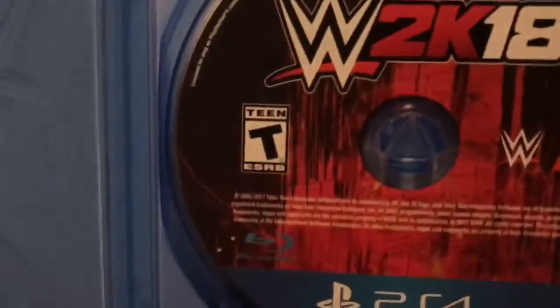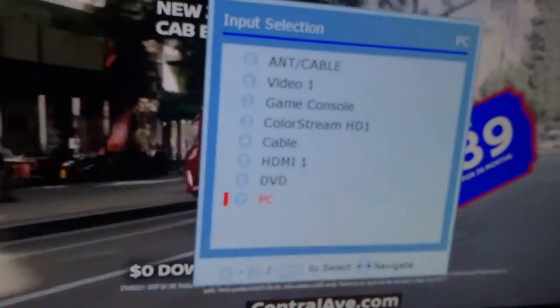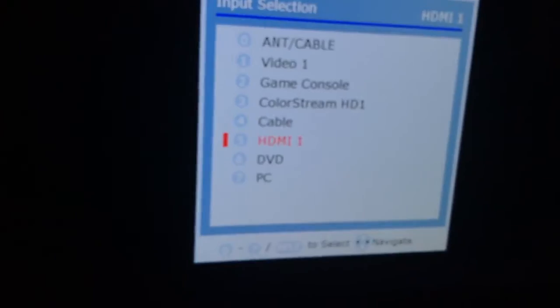And if you guys don't mind, I'm gonna walk over to my PS4, which is right here. You can't see it because it's the same color as the light, but it's there. So let's turn this baby on. I don't think I have a disc in there. Let's insert this right in. Whoa. That could work. Now let's change this to HDMI 1.